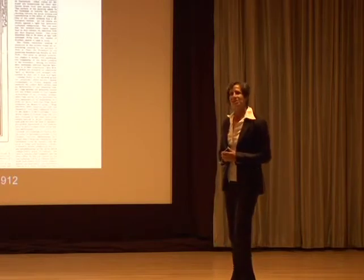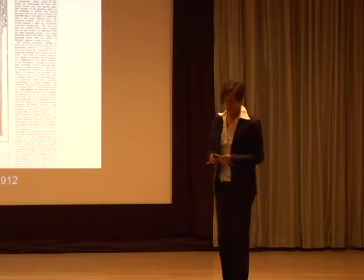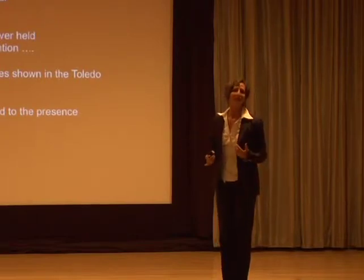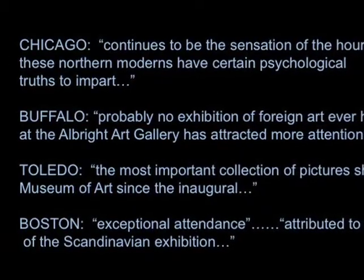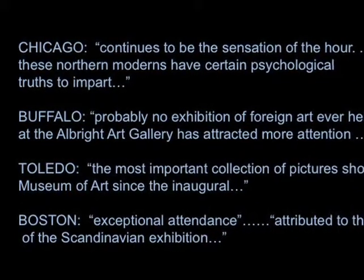But other critics saw in this work a kind of psychological reality. Others thought the works were not as radical as other works that they'd seen. There was a great deal of critical debate. And I'm just giving you some headline news. A Chicago critic noted that this exhibition continues to be the sensation of the hour. These Northern moderns have certain psychological truths to impart.